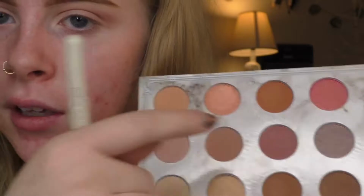This palette kind of reminds me, in a way, of the Lorac Pro palette. I don't know why, but it does, and that's one of my favorite palettes. And then I'm going to go in with this pink shade right next to it, next to the brown that I just used. I'm just going to take a Royal & Langnickel precise angled brush, and then I'm just going to kind of almost use that as an all over lid shade, except I don't want it in my inner corner.